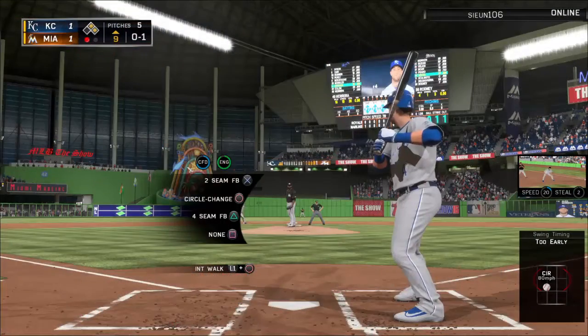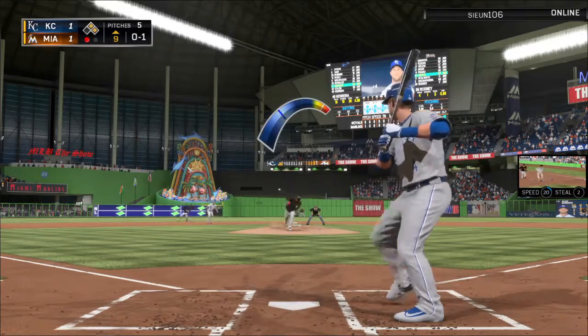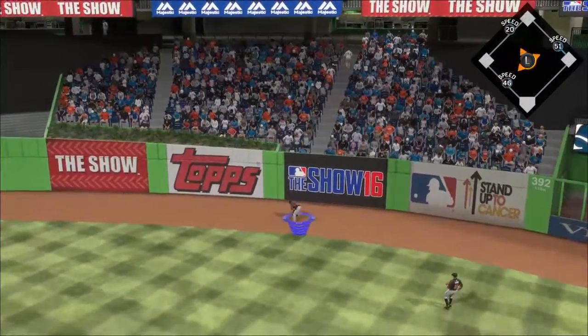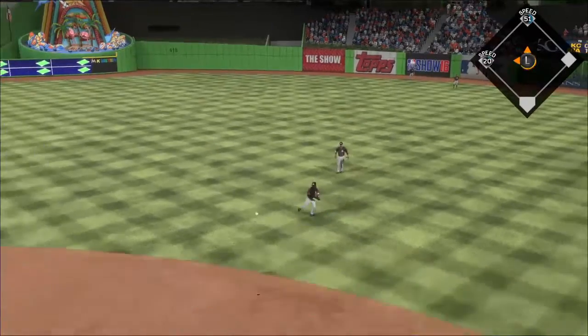Marlins have some action in the bullpen now as a right-hander is up and throwing. Hoping to keep it tied. Here it comes. Here's a line drive, and this game may not stay tied for long. That's down for extra bases. In to score, the runner from second.